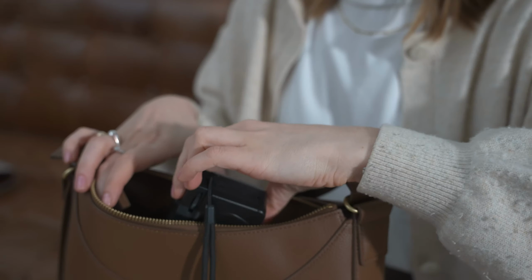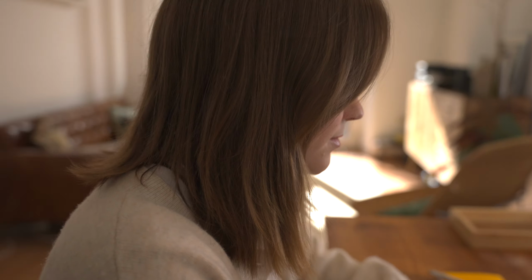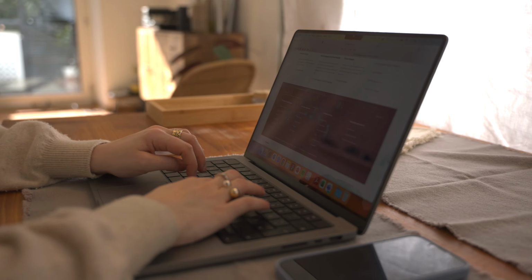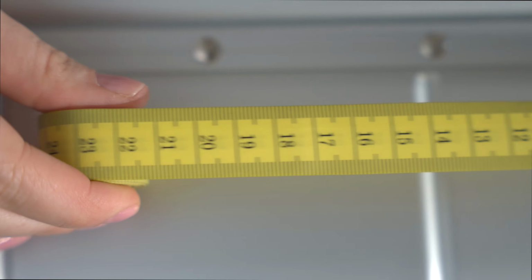Ready for takeoff! Here are 6 travel tricks for mastering your baggage allowance. Start by checking the free baggage allowance on the Lufthansa website or via our app, based on the type of fare you have booked. Keep an eye on both weight and dimension for each bag.